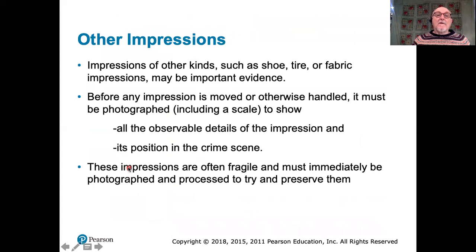Okay, so the same kind of pattern analysis can be done with many other kinds of impressions at a crime scene. For example, there are many things which will leave a print of themselves: shoes, tires, even things like fabric. For example, if somebody is wearing fabric and it gets blood on it and they lean against a wall or something, it can leave a print. And all of these can be analyzed and can be used as evidence.